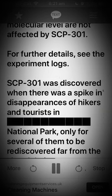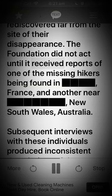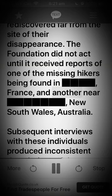SCP-301 was discovered when there was a spike in disappearances of hikers and tourists in National Park, only for several of them to be rediscovered far from the site of their disappearance. The Foundation did not act until it received reports of one of the missing hikers being found in France, and another near New South Wales, Australia.